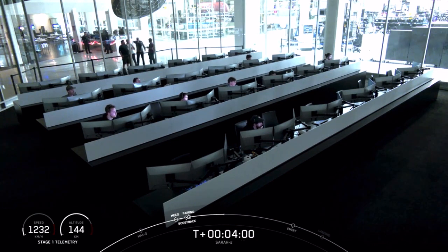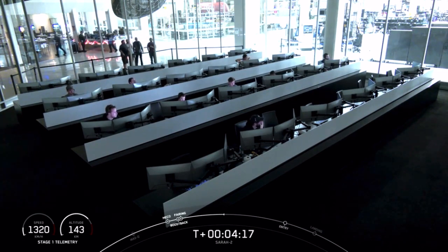The second burn coming up will be the entry burn, and that's where we'll ignite three of the Merlin 1D engines to help slow the stage down as it reenters the upper parts of the Earth's atmosphere. That entry burn is coming up in just a couple of minutes. And then the third and final burn for the booster today will be the landing burn.